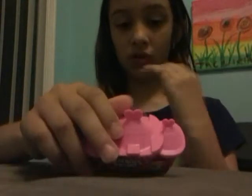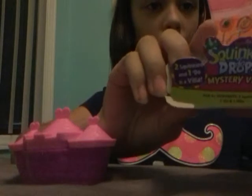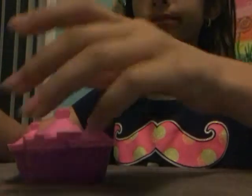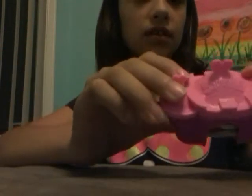And next one, remember I got four things. So one, two, three, and then four. Okay, so I just took off the packaging. So you won't see me struggling to open this, so I just did it like this. So here it is. It says two Squinkies and one Jewel in a villa. So I got this one because I love pink. So on the bottom. Oh my gosh, this is so hard to get.